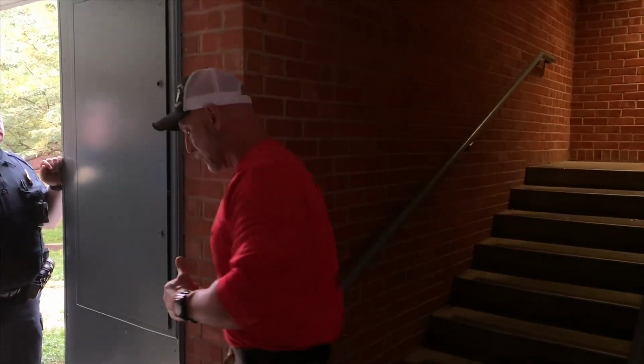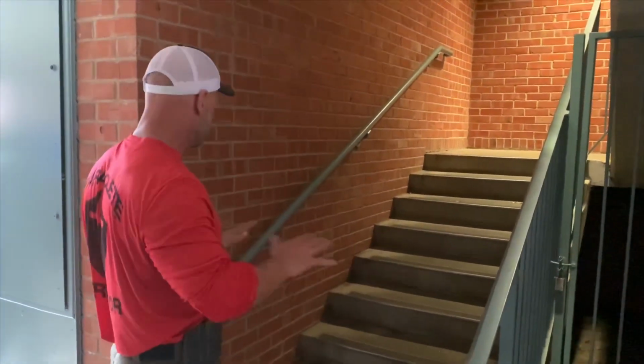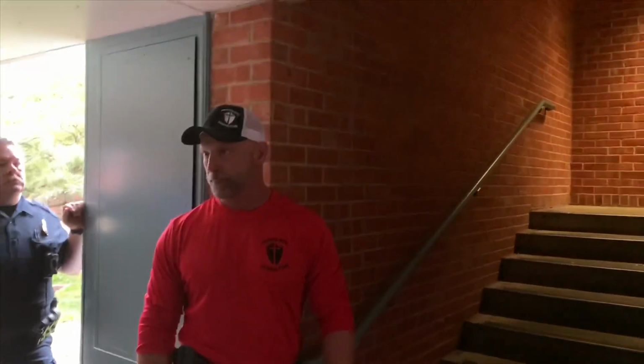Okay, so I see a solid landing here. Inside guy, outside guy. Each one has priority of work and certain areas of responsibility, and they're constantly changing. Muzzle discipline is key here.